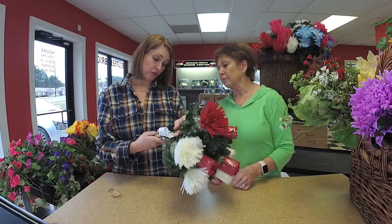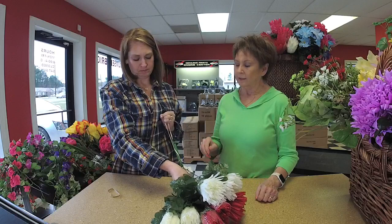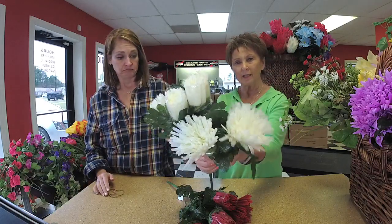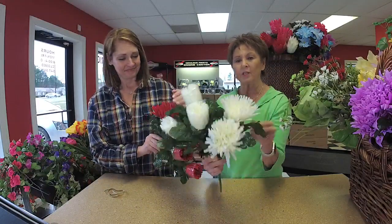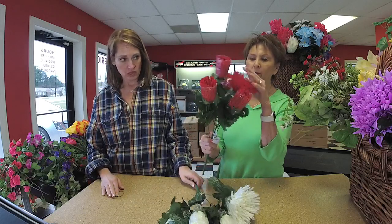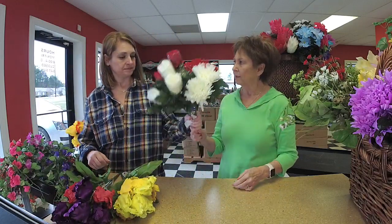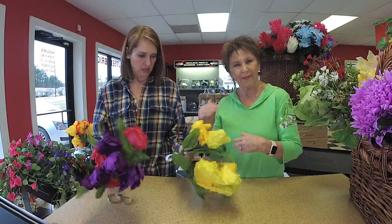This is a white or red ball mum. It's a mum bush, and I like the way these are packed too, because they come with a little plastic sleeve on it, which will help keep it from getting bent up during shipping. We have it in white and red. The flower part measures about 4 inches in diameter. They're $5, not bad. And of course, all these are individual prices. You just pick out the color.